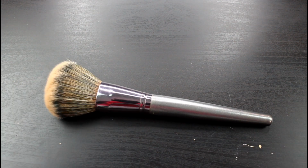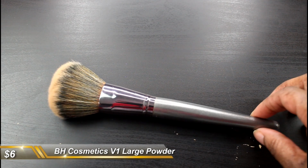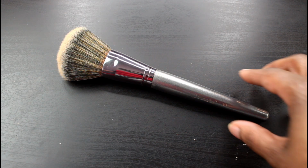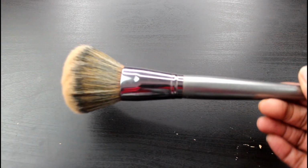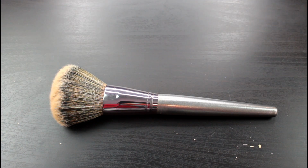Now we're going to move on to the powder brushes that I prefer to use with pressed powder. And my favorite brush for that is from BH Cosmetics. It's the V1 Vegan Large Powder Brush. You saw this a couple of summers ago now in a haul video from BH Cosmetics. Actually, it was a haul brush video from BH Cosmetics, and I have several of these brushes. This brush only costs $6, and BH Cosmetics always runs sales.